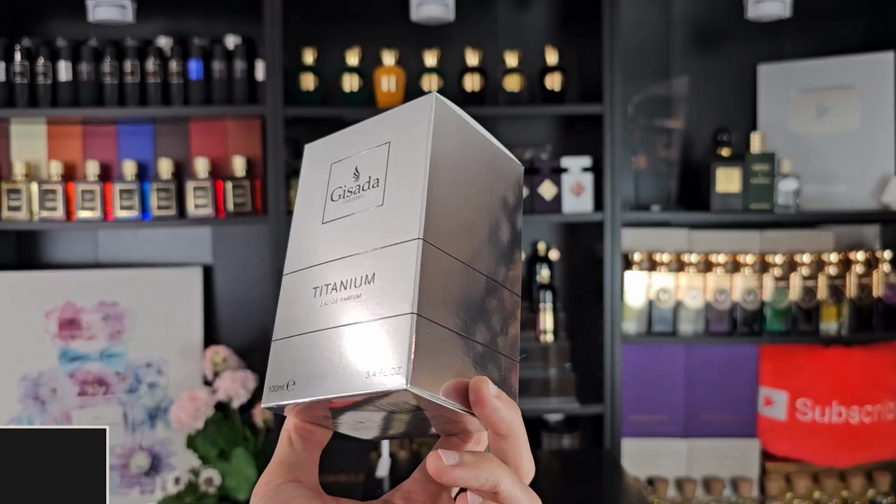Now, the big point of contention, I suppose, is do I see myself wearing this one in the hotter weather? Because I do find that it is quite dense, it is beautifully aromatic, but there's also a nice dose of vanilla and spices in here as well, with a touch of cardamom, if I'm remembering correctly. Nevertheless, I'm going to talk to you all about the smell in just a little while. Let's start things off with a quick look at the presentation first.